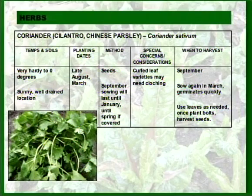Some of the more common herbs that are grown: coriander. Coriander is a popular herb. It should be planted in late August through March for winter use. Sow the seeds from September and they'll last till January. The curl leaf varieties will probably need cloching for protection in the winter. You can start harvesting in September if you've planted in August.